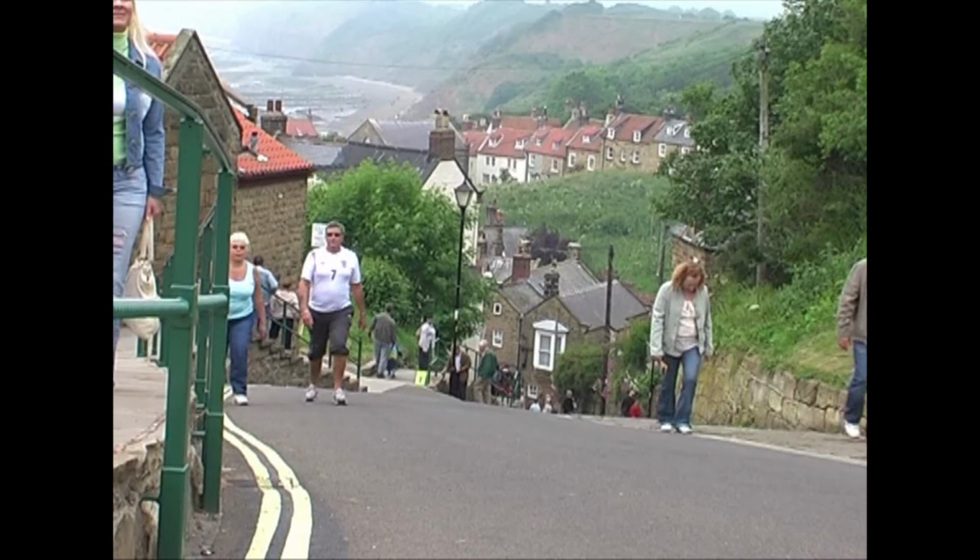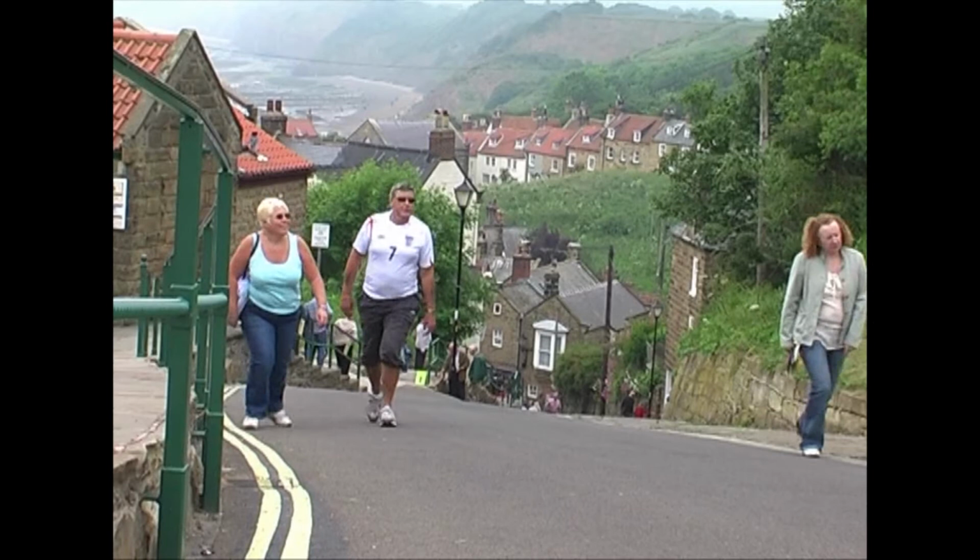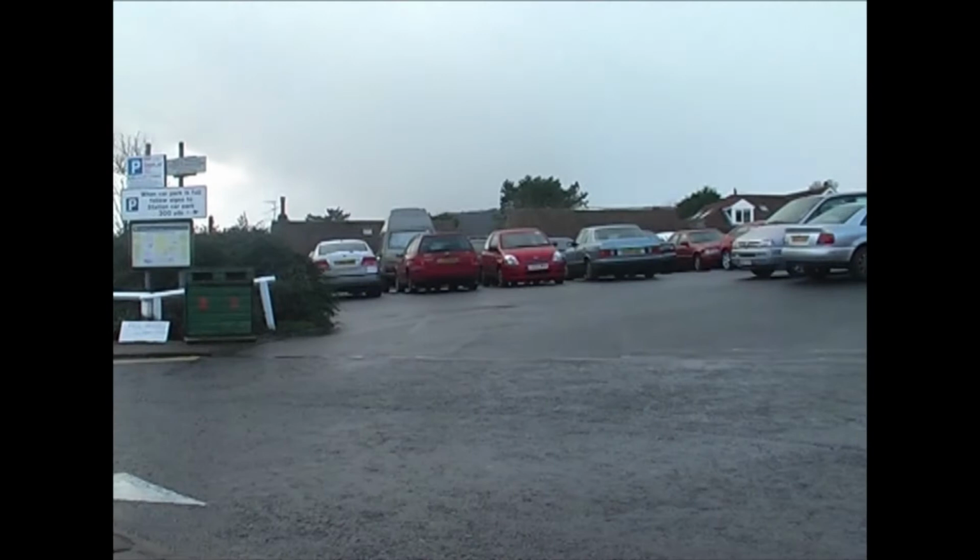Holidaymakers, visitors and sightseers have come in ever-increasing numbers, today mainly by car. The railway closed in 1965, but it still serves the visitors well, the old goods yard being the main car park. The old track bed offers excellent walking, riding and cycling, and a great way to get to either Whitby or Scarborough.